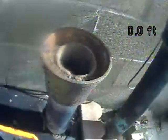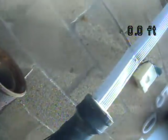So we'll pull back now, keep pulling back. We'll come up the vent pipe, and now we're outside, coming out of the fresh air vent. There he is. And the building drain, the inside line, appears to be in good working condition.